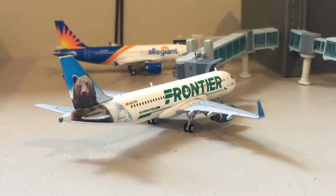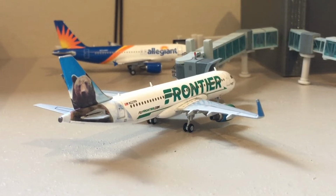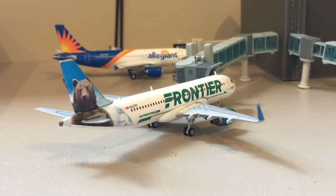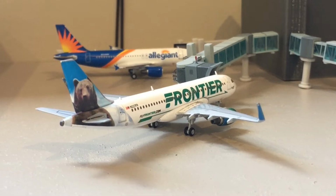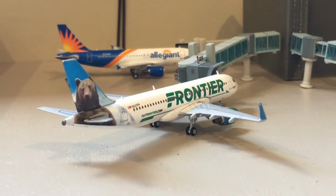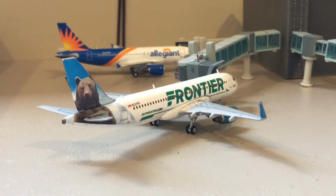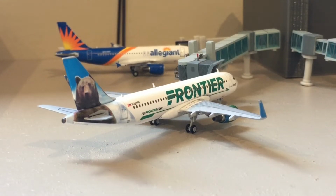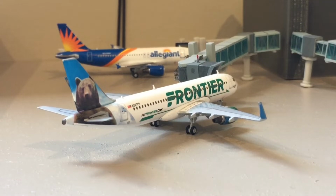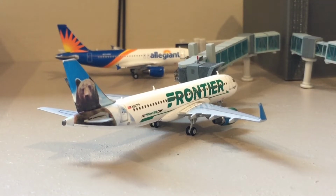Frontier's operations also haven't changed at all, so we still have a once daily flight to two of their hubs, Denver and Orlando MCO. So it's still the Orlando flight coming in first for the turnaround, and then the Denver flight occurs a few hours later in the day. So this one will be heading out to Orlando as well. So I know we had the Allegiant in the background also going to Orlando. So just a lot of demand for the Florida destinations.